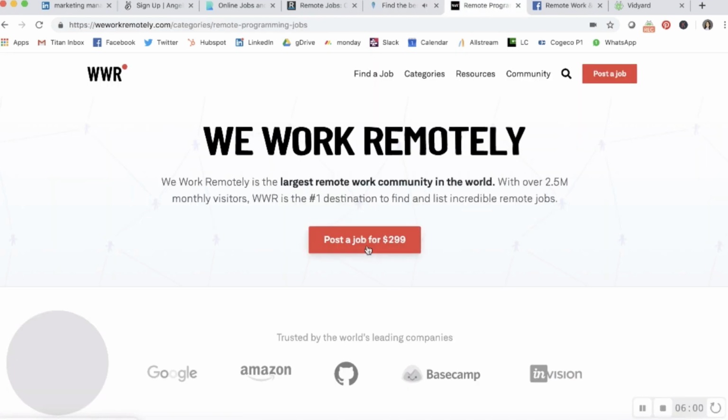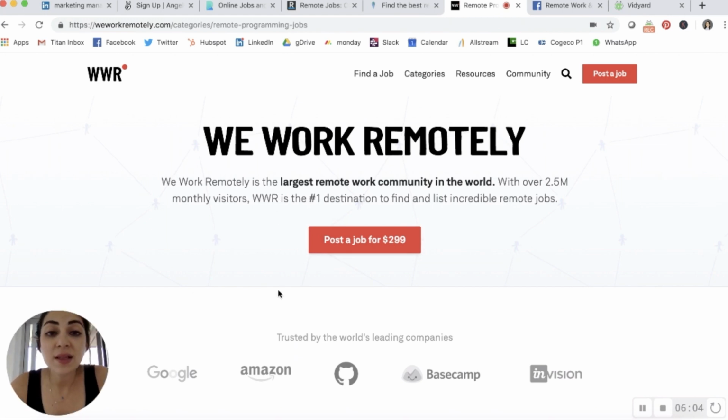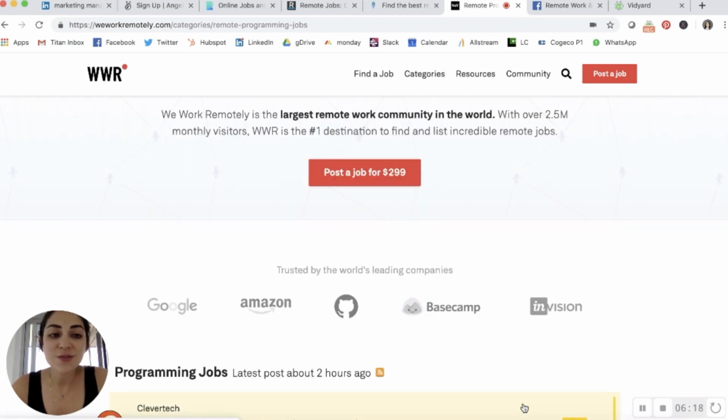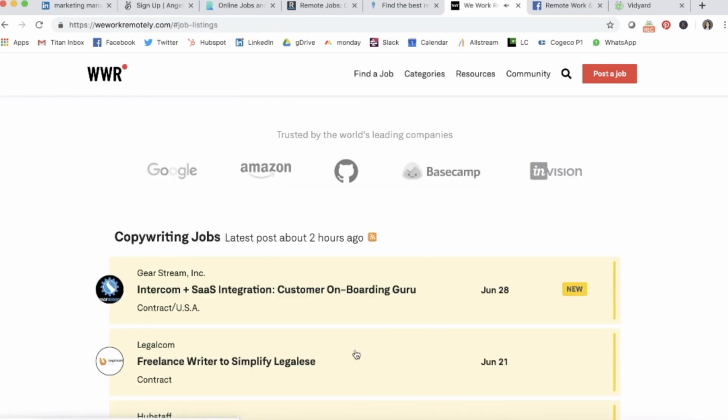Moving to the next one, which is We Work Remotely. Apparently they claim that they're the largest remote work community in the world. That's a lot of visitors, 2.5 million. That's amazing. So it is, again, another destination to find endless remote jobs. That's the price of posting a remote job if you would like to do so. Or you can go over here and find jobs.